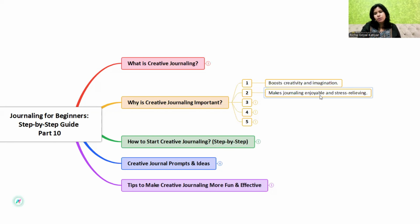It makes journaling enjoyable and stress relieving. As I told, it will help you to shift your mood. If you are feeling boredom while writing a journal, it will shift your feeling. When you are using colors, doodles, emoticons, sketching, expressing yourself through different colors, it will give you a sense of enjoyment.